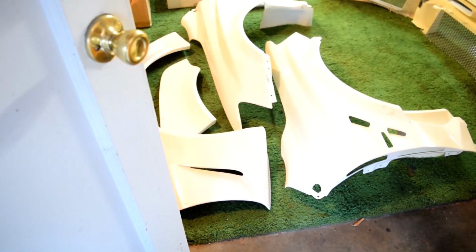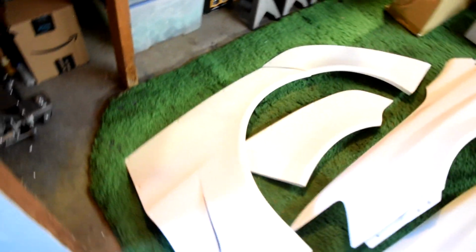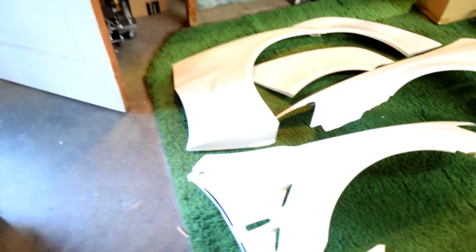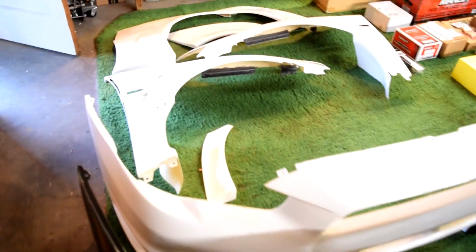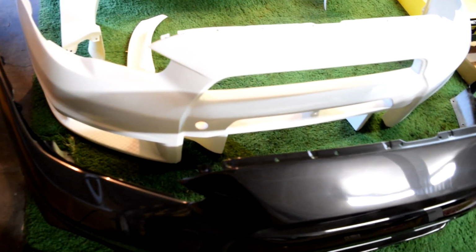Let's see, so it's going to be kind of hard to capture this and walk with this camera in mind, but obviously these are all VARS components, fenders, railroad fenders, what have you. Not everything is going to be out here because some of it is still wrapped up in the box, but I decided to take some of it out just to show you guys. Obviously I have the full V1 kit with the V2 bumper.